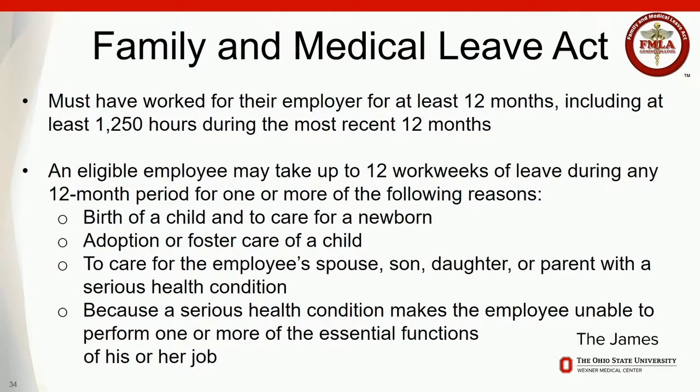An eligible employee, once you're eligible, is entitled to up to 12 work weeks of leave during a 12-month period of time. There are a variety of reasons that would make you eligible for that leave. It could be the birth of a child or the care of a newborn that overlaps with your maternity leave if your company has one. It could be adoption or getting a foster child and needing some leave to get that organized. It could be to care for your spouse, your son, your daughter, a parent who has a serious health condition, and we'll talk in a few minutes about what that is. It could be because of your own serious health condition that makes you unable to perform some aspect of your job.